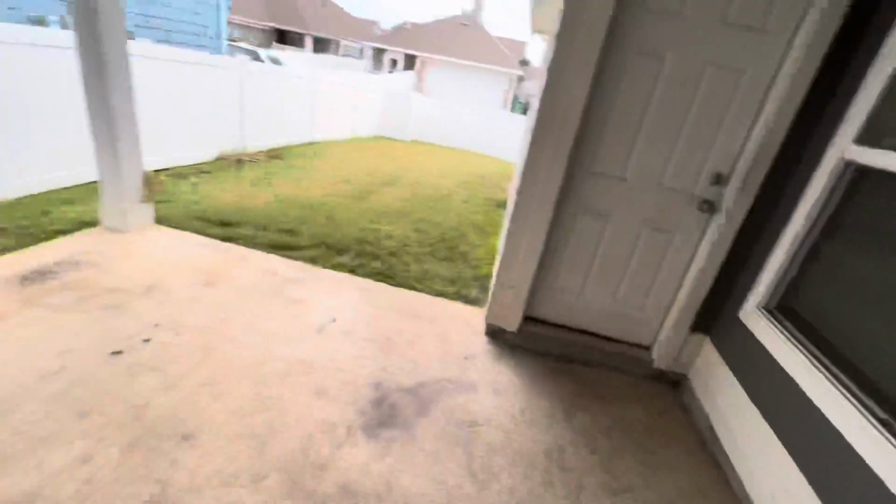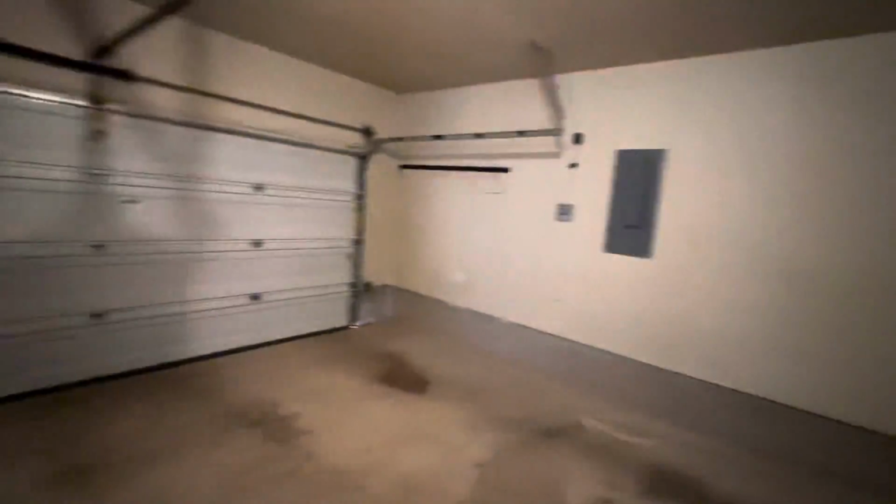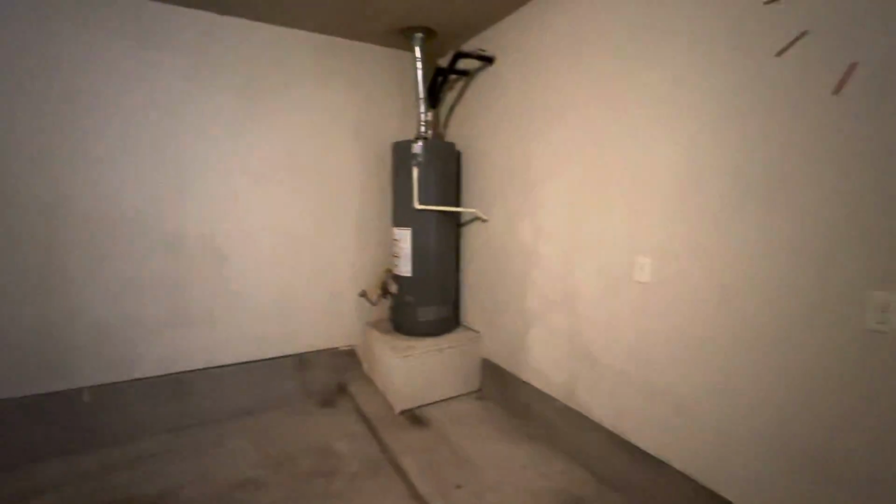Walk out to the garage real quick. Let's see if it's locked. And it's not. Okay. And standard two-car garage, not bad. And that's it.